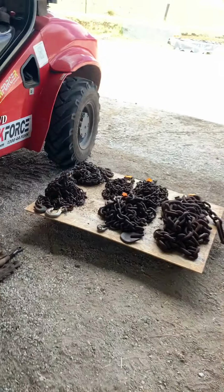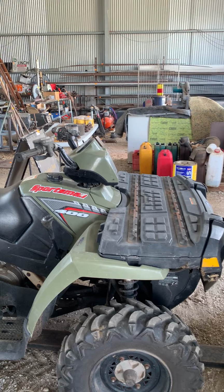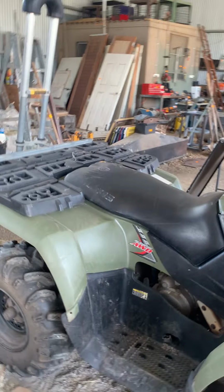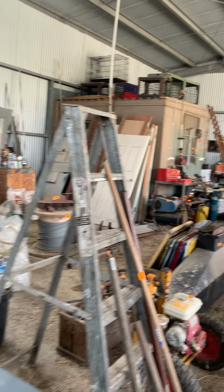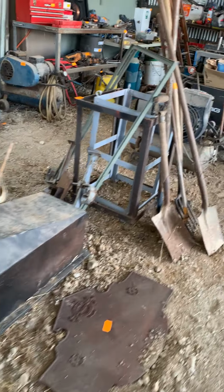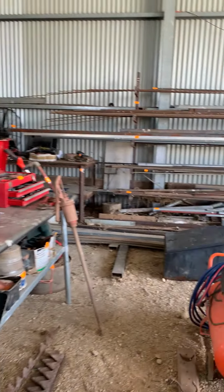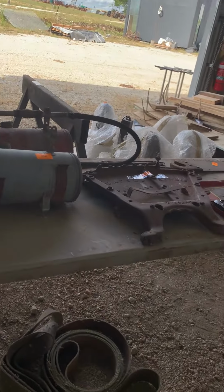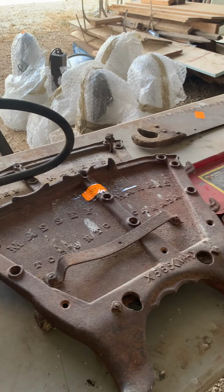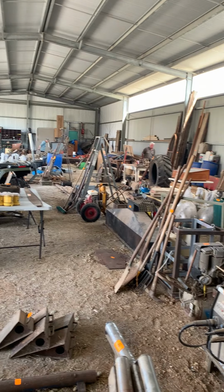There's also a lot of chains, stabilizer bars. There's a Polaris four-wheel motorbike. There's generators. And there's just a lot of very good and clean gear here. Quite a lot of odd bits and pieces, as in collectibles, branded plaques and plates and things, and there's quite a bit of steel. There's a few cast iron seed drill ends, which people love to make boxes and stuff. But if you have a bit of a look in the shed, there's quite a bit of gear in here.